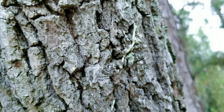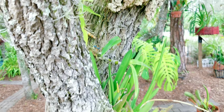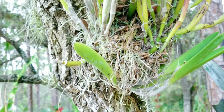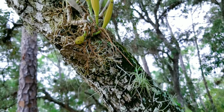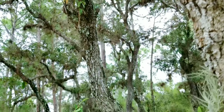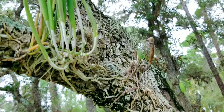and then you can see the root going in the tree. Cool. The little nodosas, they're growing on the tree. And this has got to be some nodosa cross. And I would guess that's another Digbyana there. Or maybe not. Okay, so on the trees, just like that. Look how much they love it. Look at the root work.